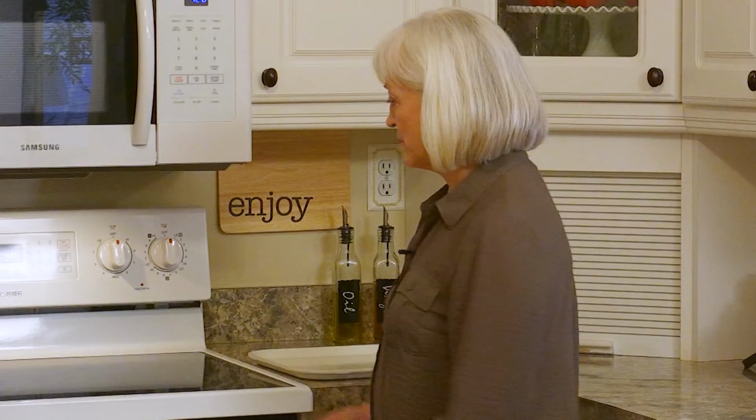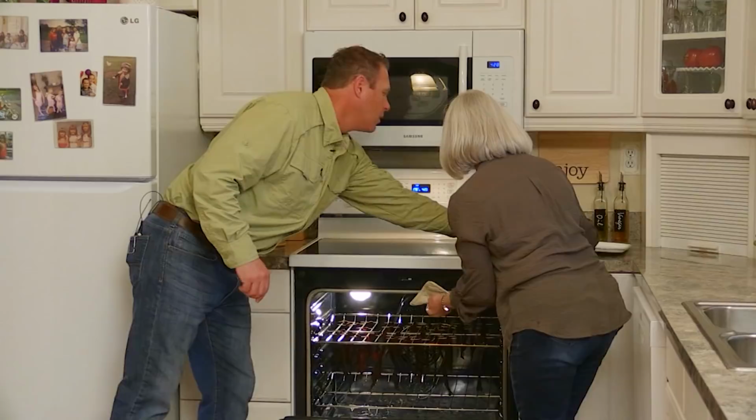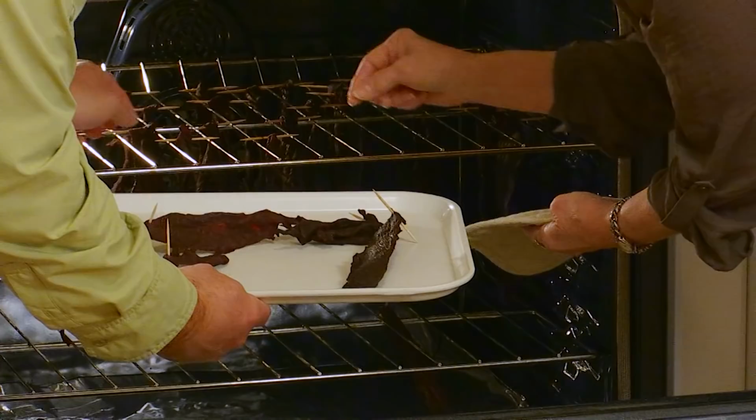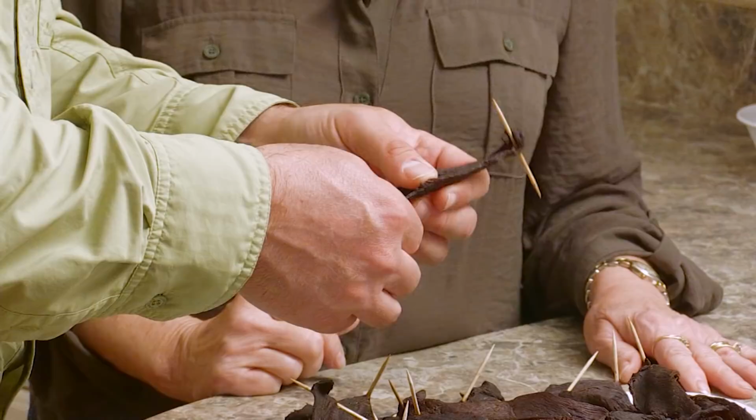Well, Sandy, it's been right at 5 hours now. What do you think? I think we could check it and see what we got. It looks like it's getting done. Here, I'll get this pan out. All righty, I'm going to start pulling them out then, Chad. Man, they smell fantastic. It's hard to pull the rack out. As you can tell, it's a little bit brittle, but it's done all the way through.